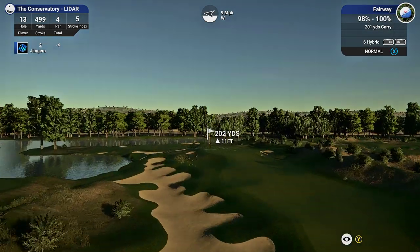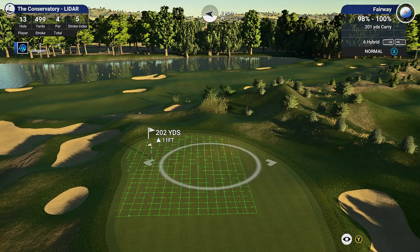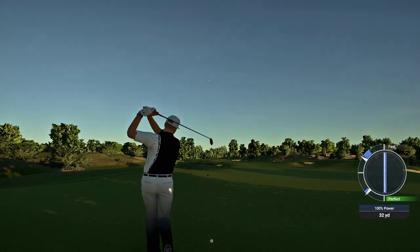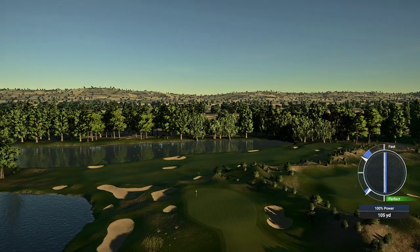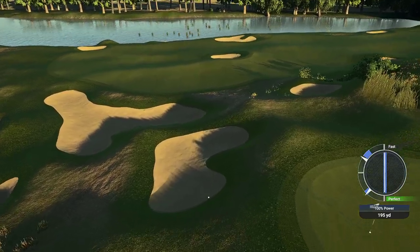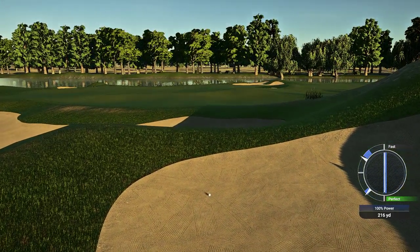Okay, 202, so it's actually playing around about 207. Should be good with the 6 hybrid. No, it's fast. No, no, no. Oh, it's going to go right off the back of the green. Into the bunker. Oh, that was not a good shot.